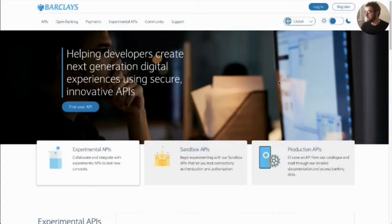This is the developer.barclays.com website, which is the API catalog for Barclays Bank. My name is Liam. I am the user experience lead for the platform, and I'm joined by Jake, who is our front-end developer and also an accessibility champion for the team.